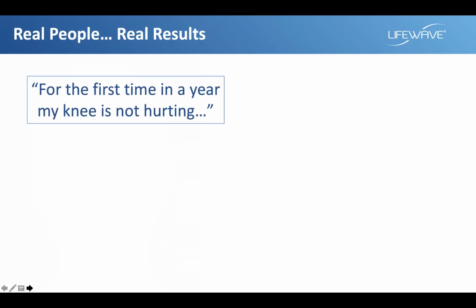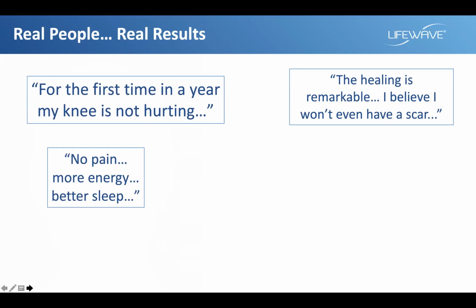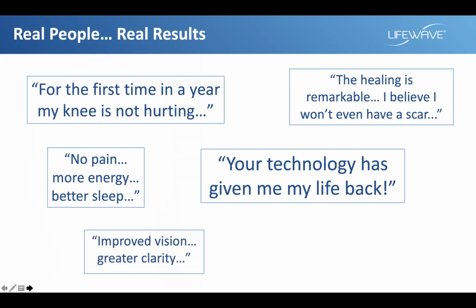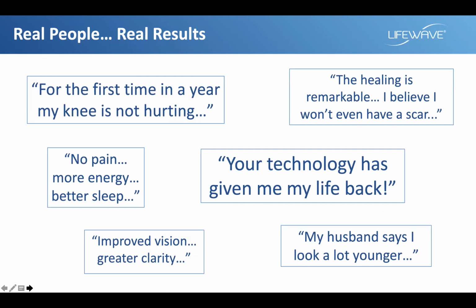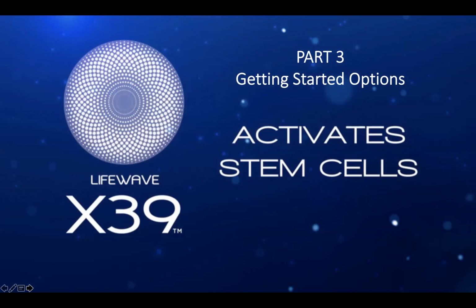So real people, real results. These are the type of results we commonly hear. For the first time in a year, my knee's not hurting. The healing is remarkable. I believe I won't even have a scar, and no pain, more energy, better sleep. Your technology has given me my life back, and improved vision, greater clarity, and my husband says I look a lot younger. So stem cell activity with X39 is quite remarkable.